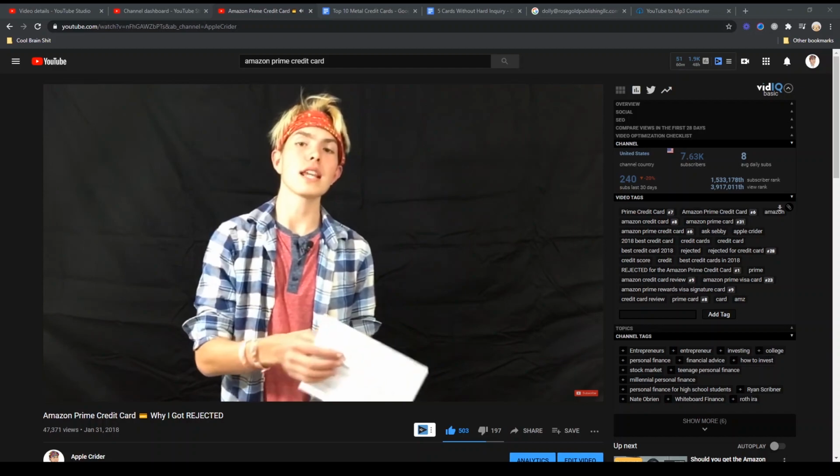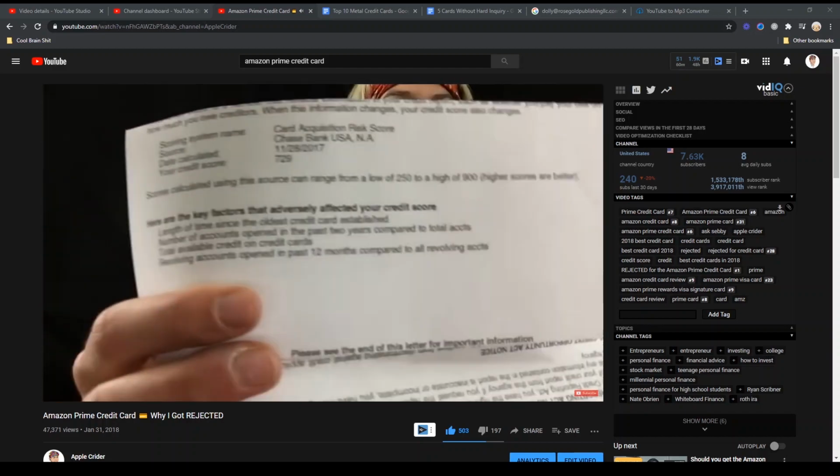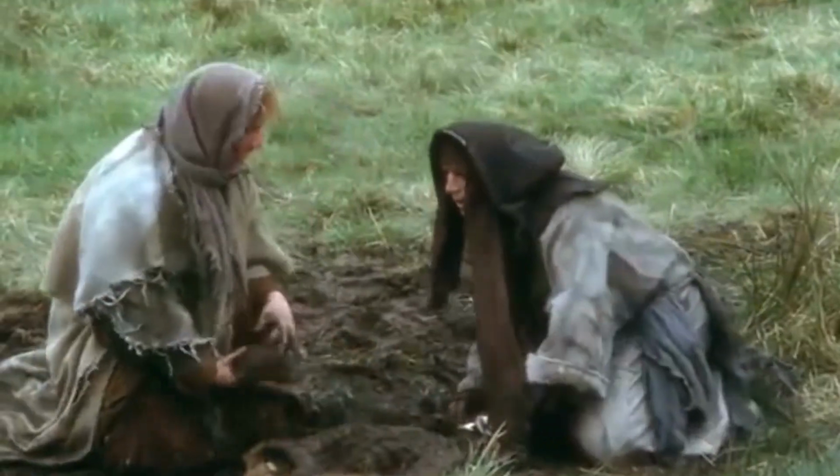Card number 3 we're looking at, this one I've got a bit of a history with. I was rejected for this card a while back, applied for it way too soon, but that's the Amazon Prime credit card. So technically, there's no annual fee with this card, but you do need a Prime subscription, which is pretty standard across most households in the US. You've got to be really down on the totem pole to not have Prime.